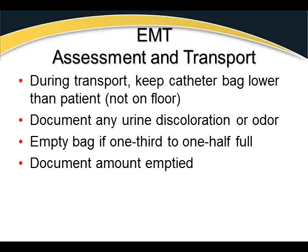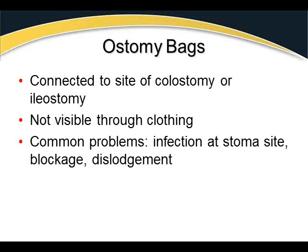So if you have a bag that's getting full prior to transport, it would be a good idea to have somebody empty that. Hopefully the caregivers around would empty it for you, and then document how much had been emptied. You may even inquire over how long of a period of time this was. And those have to remain lower than the patient's bladder in order for them to drain.